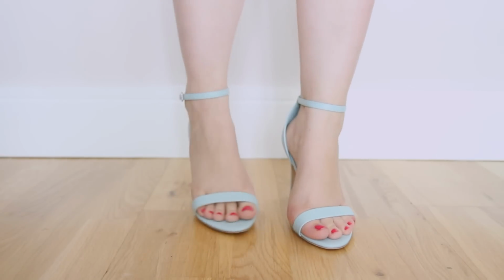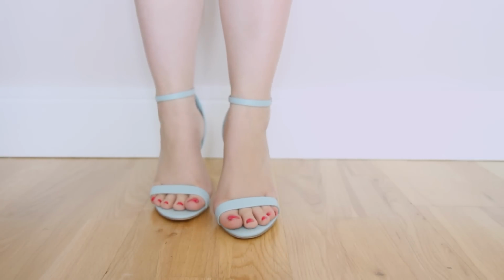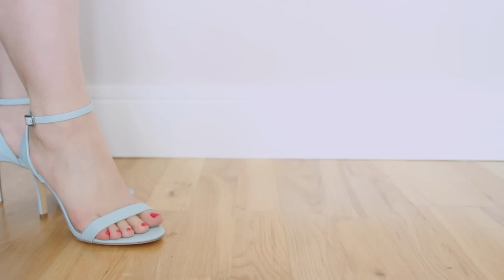I think they're so pretty. I love the colour blue and this is just such a pretty pastel shade for summer, I think. These are only about £17 or £18, so really affordable and just a really great summer shoe.